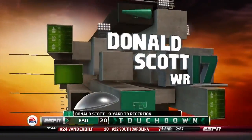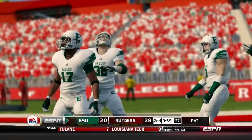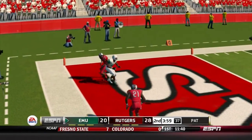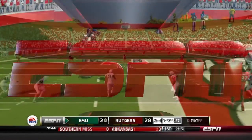And what just happened with our coverage? Donald Scott scores, making it 20-28. But look at the coverage. Our number 1 corner, TJ Johnson, had his back turned to the play. And for the 2nd week in a row, he messes up in the red zone.